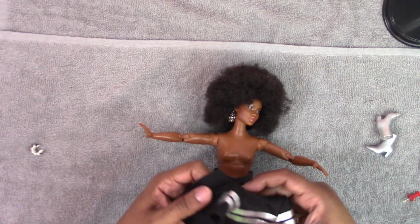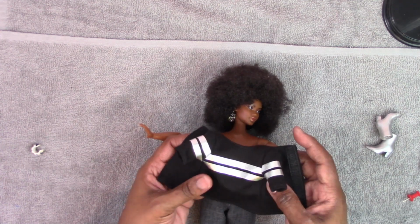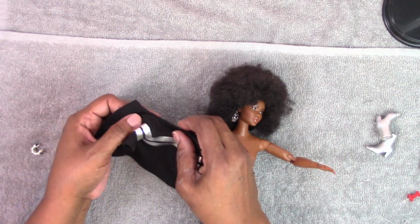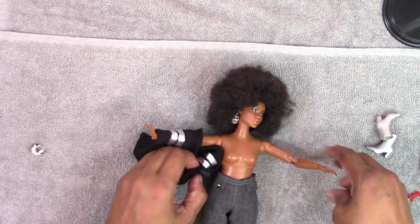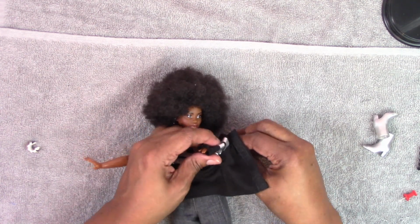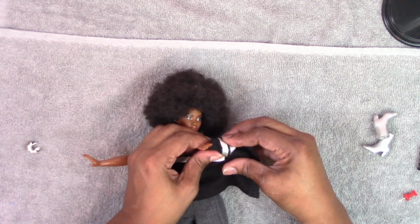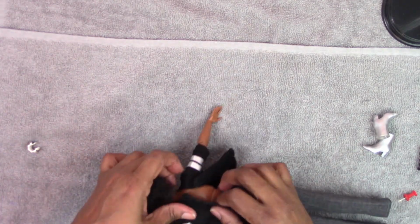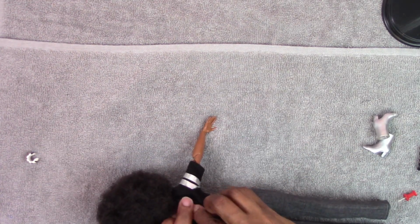And then I have this little top. It's like a black t-shirt material, but it has some silver stripes across the top to go with these pants. I bought this on eBay from a lady, I think she was in Russia, around the same time. So you can find a lot of curvy clothing on eBay for your dolls and on Etsy.